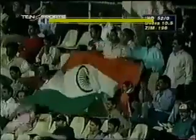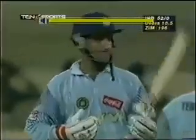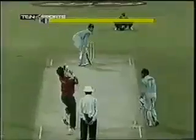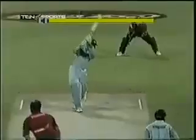Oh, into the gap. That's a lovely shot. Well played. Ganguly plays that cover drive beautifully. In fact, he plays it as well as anybody. And that's a much better shot. We saw him get an inside edge a little bit earlier. This one, he moved the foot, got all the body weight going forward, and just leant into it. Just crunched that one away. Beautifully placed as well.